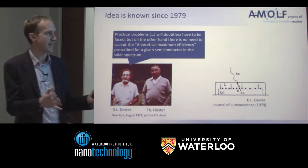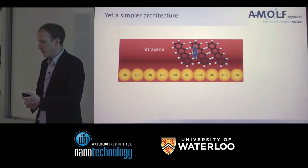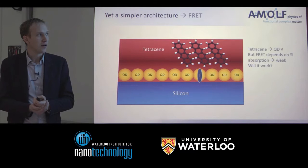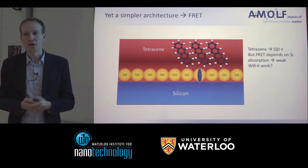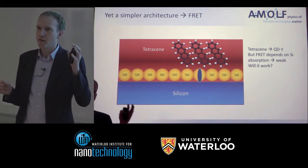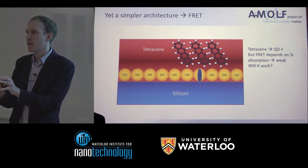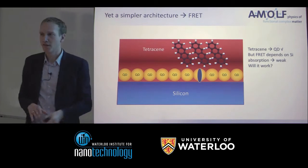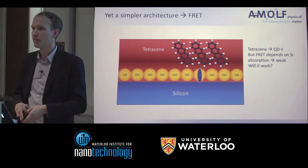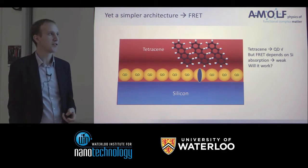Okay, so let's look at Förster and Dexter transfer into silicon. So first, let's look at the Förster transfer. So we know that this transfer into the quantum dots works. So if we then somehow get the transfer into silicon to work, then we would have a more efficient device. Now the problem with Förster transfer is that it depends on the emission and absorption spectrum of the donor and acceptor, and more on the overlap of those two spectra. The problem is that silicon is an extremely bad absorber. It's an indirect band gap, so the absorption coefficient of silicon is very, very low, especially near the band gap. So we ask the question, can you actually still transfer via Förster transfer into silicon?